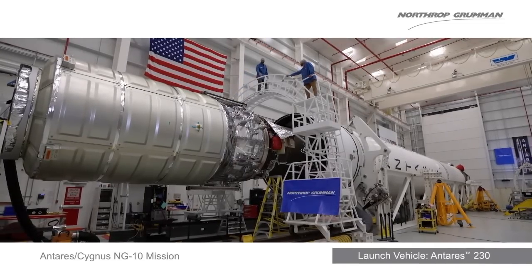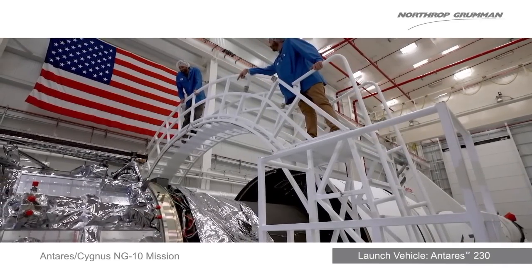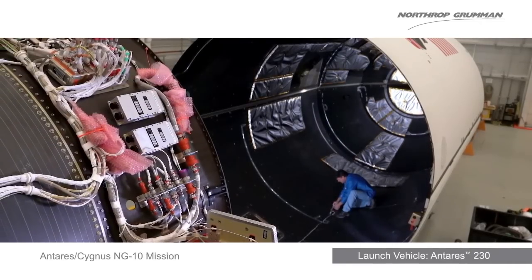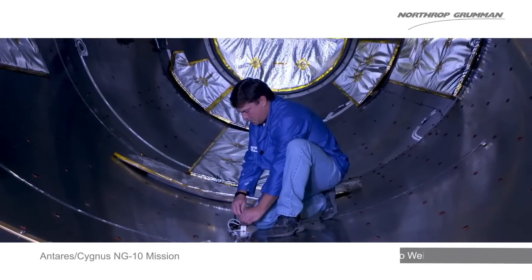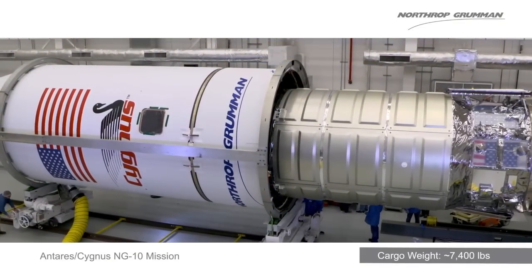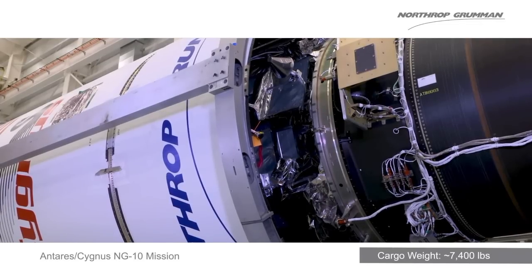And next you can see the fairing being prepared. We position this in front of the vehicle to get it ready to be mated as soon as the cargo hatch is closed out and all the cargo is loaded. What we do is we roll the fairing aft over the top of Cygnus, and we attach it to the aft separation joint at the base. And you can see that activity here.